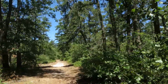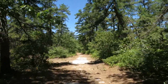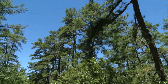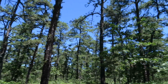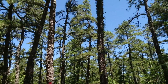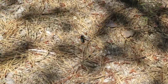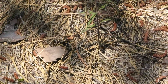You got a lot more tall pitch pines over here, as you can see. Unfortunately, we will probably be starting to deal with some pine flies. The only thing about here is you got the pine flies. But look at these shapes. Check this out. That's a beauty. Alright, I do not know what this interesting looking wasp here is. That might be a cuckoo bee.